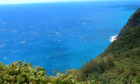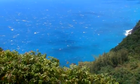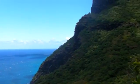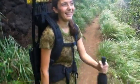This is a sheer drop straight down to the ocean, but oh my lord. That is the bluest water I have ever seen. Gorgeous up here. This is breathtaking. Holly's hanging in there. 2 days ago she was throwing up in the middle of Honolulu Airport. Here she is. She's pretty tough. I try.